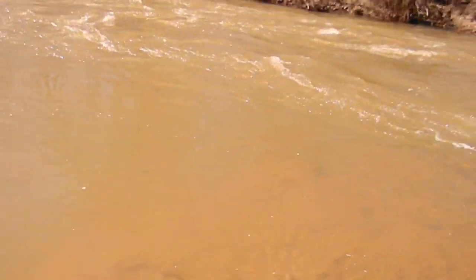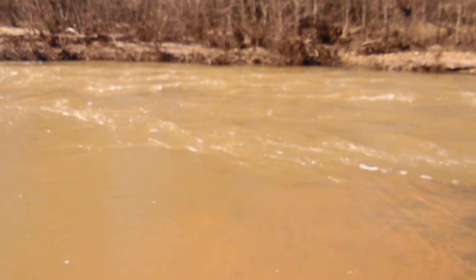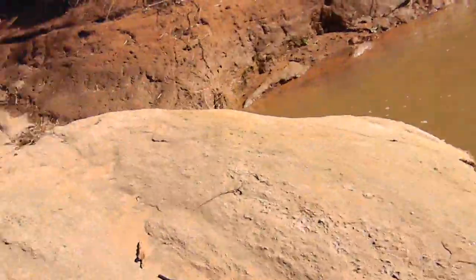Like, look at the sand off the rock. Doesn't that look like you could just walk into it right here? Yeah. This looks pretty deep.